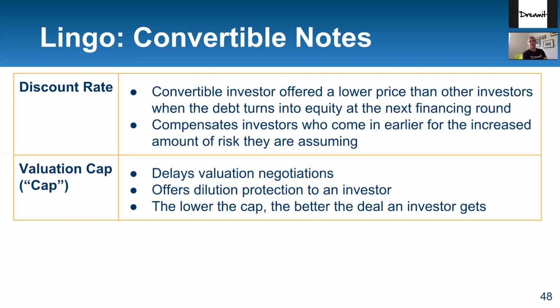to 20% discount rate. Then the other thing is the valuation cap. So valuation cap, it delays that valuation negotiation because it's not an equity round, but it gives protection to the investor and offers a cap rate. And the lower the cap, the better the deal the investor gets. And the whole point here is, let's say I'm doing a small convertible note for $500,000 and people are putting in $500,000, and then the round, that converts at a 15% discount.